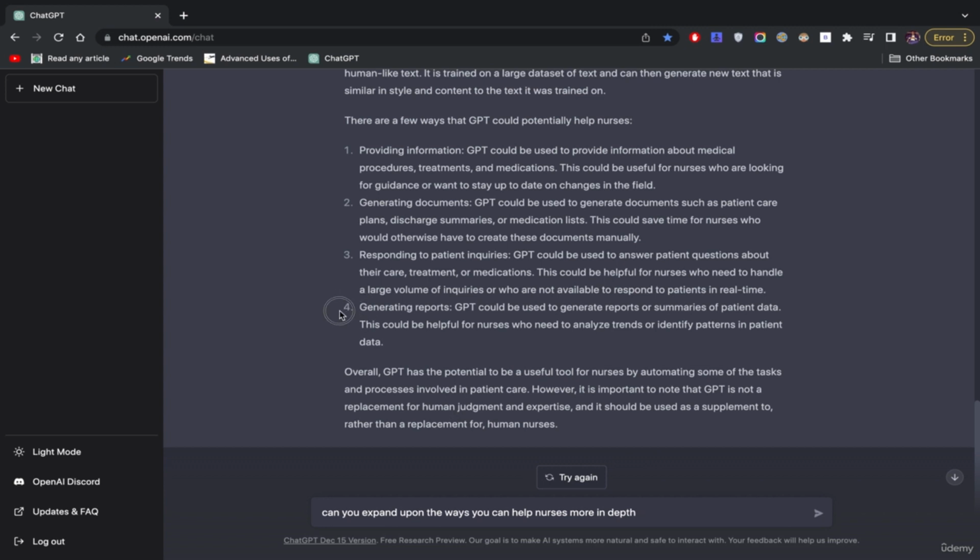Ask it to write you a script to generate reports, what type of patients you have. The more information you feed it, the better it is. But for this specific example, I'm going to ask it to expand upon these ideas right here, the ways that it can help nurses. So let's see what it says.